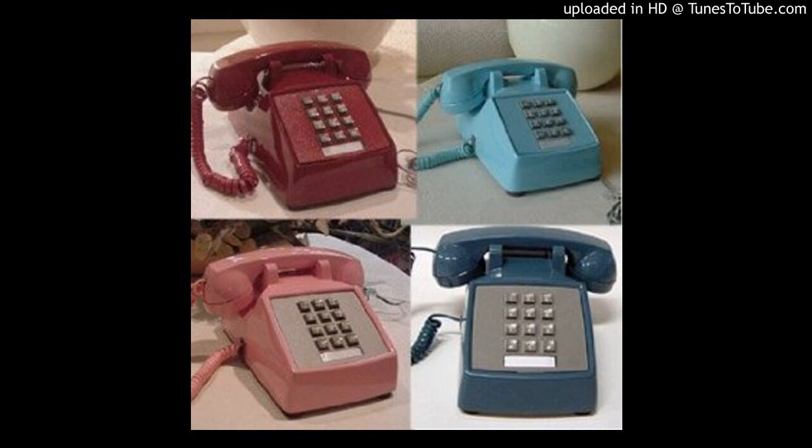Calls within the system were referred to in some tariffs and instructions as intercom calls. And in my system with Les, *20 was Les, *21 was me. And then there was call pickup. If Les's phone was ringing, I could answer it by picking up my line and dialing *8.